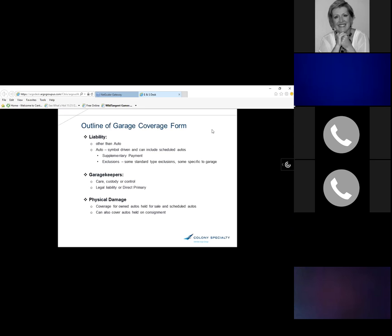To review, the garage coverage form is broken into three distinct areas: liability, which includes premises and operations and auto liability coverage, supplementary payments, and you need to pay attention to the exclusions. The second piece is garage keepers, which is for the customer's autos in the insured's care, custody, or control, and it can be written on a legal liability or direct primary basis. And then it's physical damage, which provides coverage for owned autos held for sale and scheduled autos. It can also cover autos that are held on consignment.